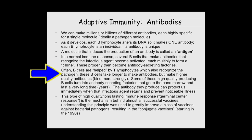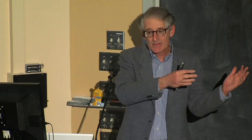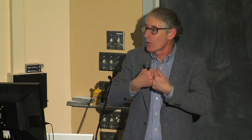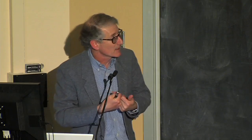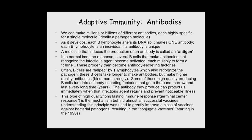All right, now another important principle here is that B cells are often helped by T cells. So although T cells do cell-mediated immunity and B cells make antibody, they also work together, and I believe you got a movie of that last week from Dr. Gundling. And so the T cells are helping the B cells to make antibodies. So when that happens, the B cells make a higher quality antibody.